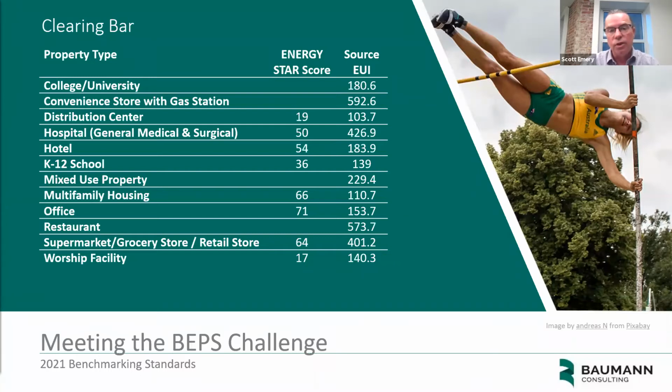You see that some of these properties don't have Energy Star scores. So if you can't get an Energy Star score, you're then compared to the median source EUI across that property type. So when we look at, say, convenience stores or gas stations, they have a median source EUI of 592.6 kBTU per square foot per year. And so you need to have your score below it. These are the numbers that you're looking at, and these are based on your benchmarking data from 2019. So if you already are either above the Energy Star score or below the median source EUI, then you're in compliance and you're good until the next cycle.